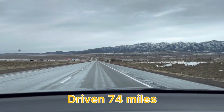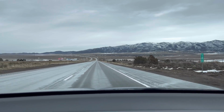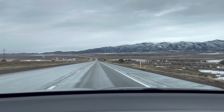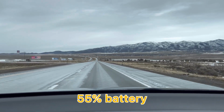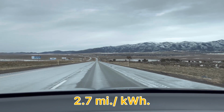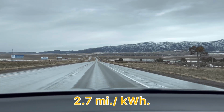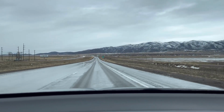Well, I've driven 74 miles. I have 73 miles remaining to Spanish Fork. I'm at 55% battery state of charge, and I've averaged 2.7 miles per kilowatt hour. Yeah, making good time. So that arrival will put me there right at 11 o'clock.